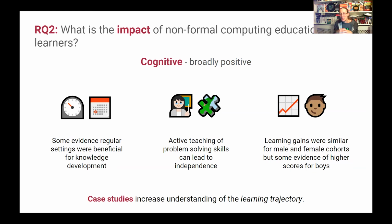So in more depth than that, we found there was some evidence that regular settings were beneficial, that young people who came back repeatedly actually deepened their knowledge. We found that active teaching of problem-solving skills was leading to increased independence. So young people were more able to create things that were different to what other people were creating.